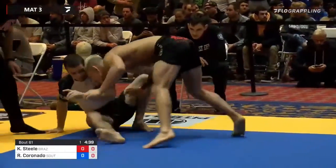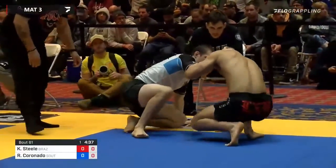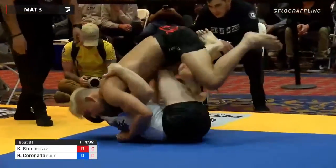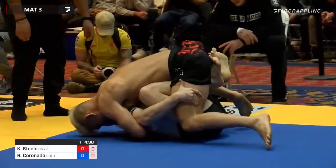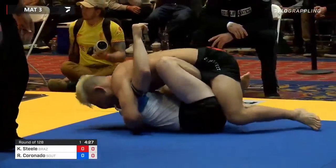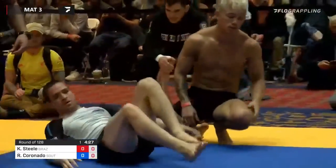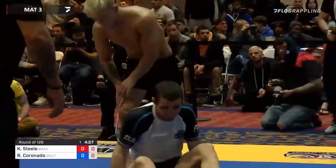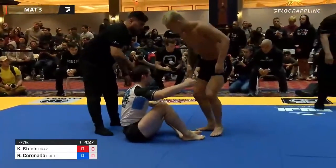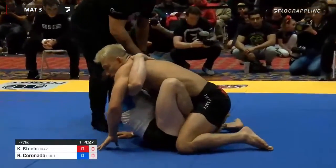You know, the way that Steele was looking to close and try to get that upper body contact, and as we see here, diving forward, trying to get a clinch position from the top. But Coronado's using his hooks well and using his arms, inside position, to put Steele back at longer range. Back into the center of the mat.